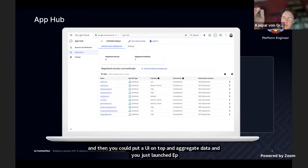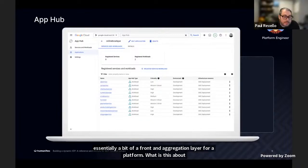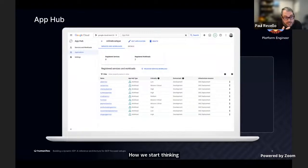Yes, I know that the team is already doing lots of additions to this. It's essentially a little bit of a front-end aggregation layer for a platform. Yeah. So, App Hub is kind of the vision for how we start thinking about things in an application-centric way rather than an infrastructure-centric way.